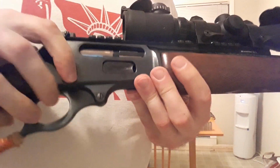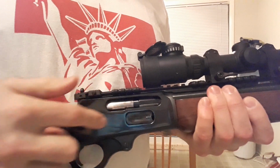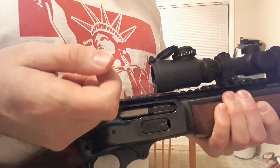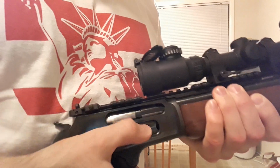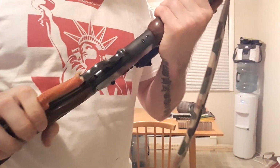Just take that screw off and you'll see the metal here for the loading gate, the hinge, and just take a file and file the hinge down so it's a little bit thinner and it'll bend a lot easier. It's really nice. I like it. And this rifle is solid steel. There's no plastic. There's no aluminum.